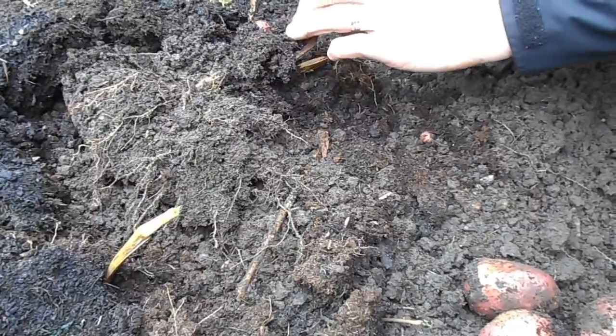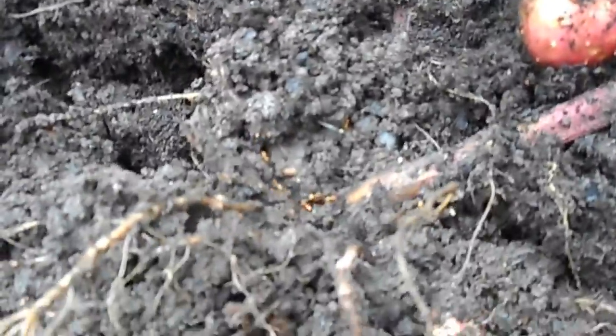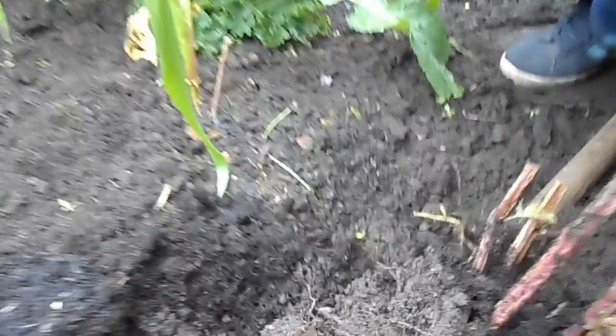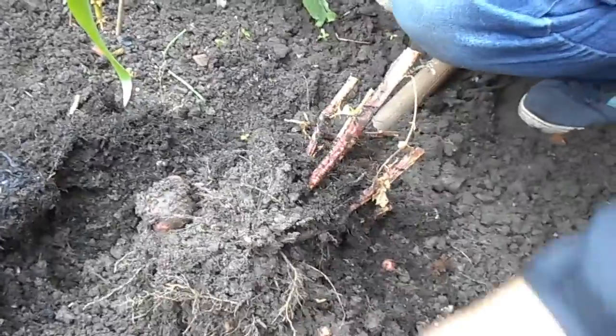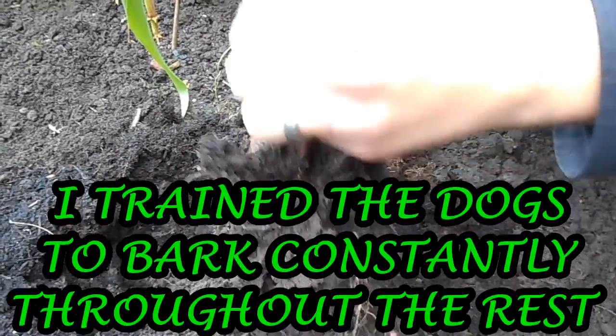You see them suckers there? Can you get in on those? You see these little guys? They are loving themselves some red potatoes. And they're crawling all over again. I think we've got them all over. It could be that red ants like red potatoes. Yeah, like red potatoes. Red ants. They're all crawling all over the potatoes.